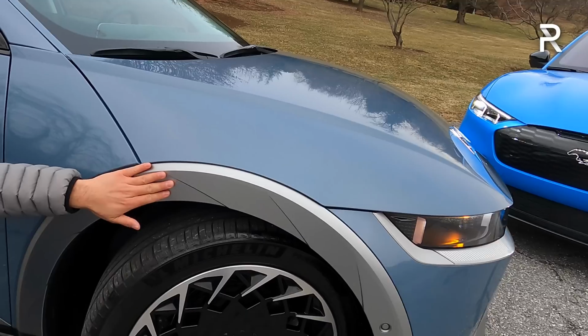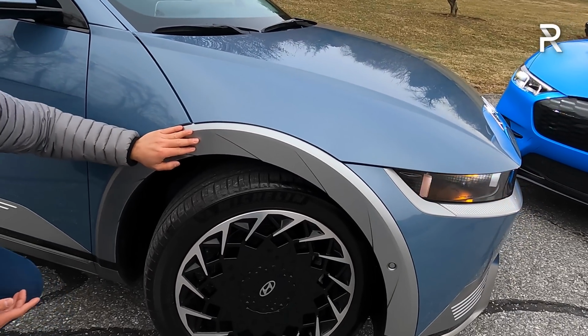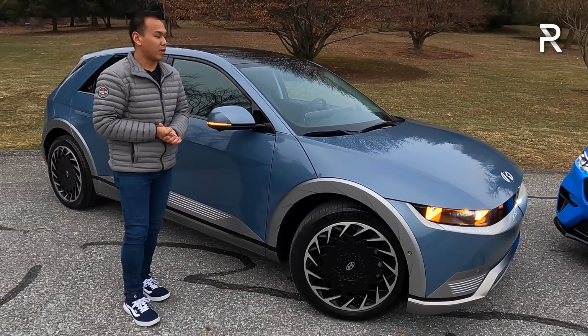You also have these really interesting textured fender flares on this vehicle, which are silver painted as opposed to being black. Again, this is supposed to be a crossover, so Hyundai tries to give it some cladding to make it feel a little bit more like a crossover.